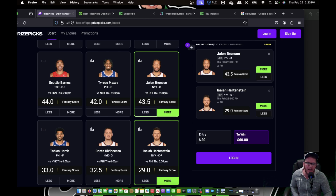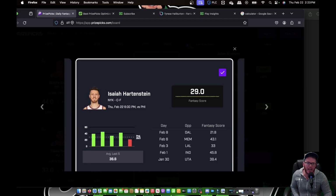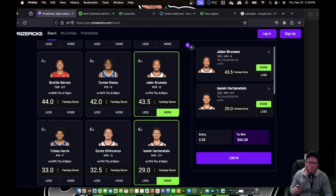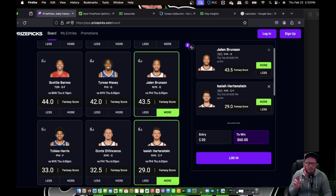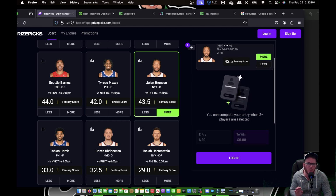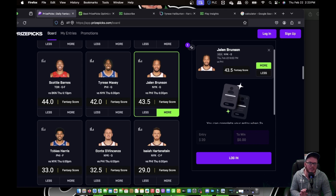He does have a massive ceiling, okay? Can he hit a massive ceiling? Yes, but he is coming back from injury. I would probably keep it to 1 or 2 slips max with Hartenstein, but absolutely he needs to be considered. And Jalen Brunson has 50-point fantasy potential upside in this matchup. He needs to be considered as well.